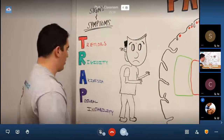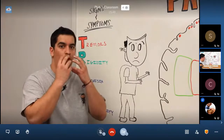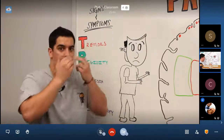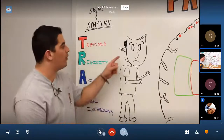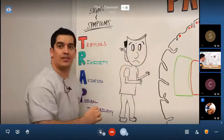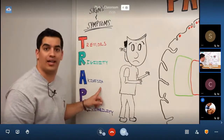All right, and then one other thing. With akinesia or bradykinesia, because of the struggled motor movements, their face is actually expressionless. So they have what's called an expressionless face, or sometimes they even call it a mask face. Okay, so if you look here, what would we notice then? If we were to look at this individual, we would notice a mask face, an expressionless face, due to akinesia or bradykinesia.